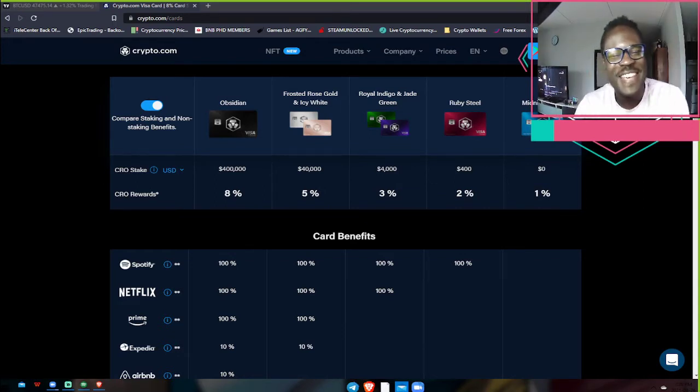But anyways, what I was saying was that for a lot of you guys who are new and want to spend your cryptos, you can just load them up onto the card right away. And when you load them onto the card, you can spend it right there and then. Also, the cards give you some rewards in return for spending your crypto on the card. You can get 2%, 3%, 5%, up to 8% back just by using the card.